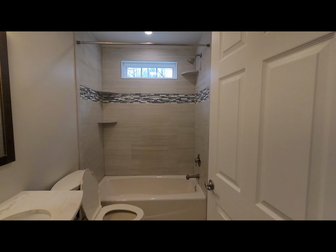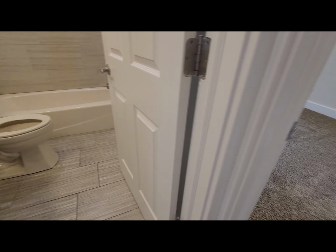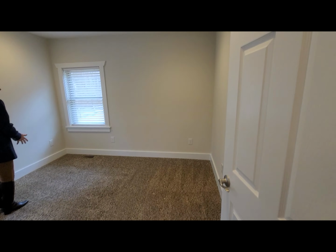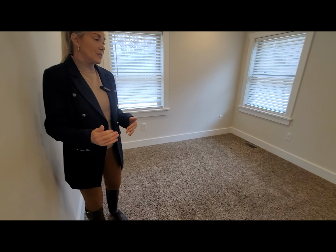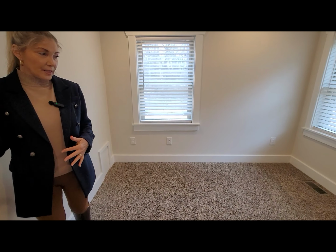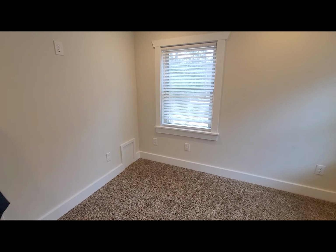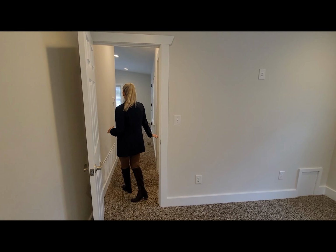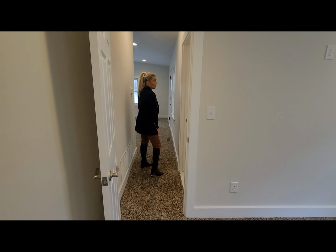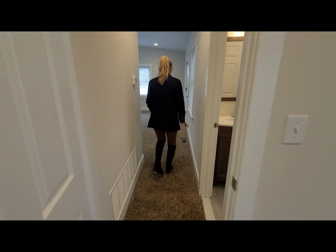And either your fourth bedroom or office space, craft room, whatever you want to use this space for, flex room. If you need it as a guest room, it's awesome because it's totally separate from the other part of the house. So your guests could be here pretty much in their own space with their own little bathroom over here. So it's really a great design.